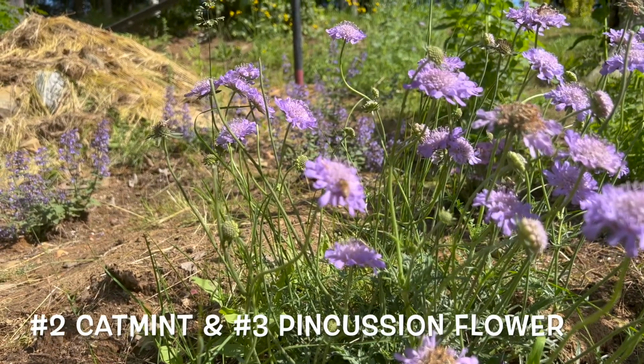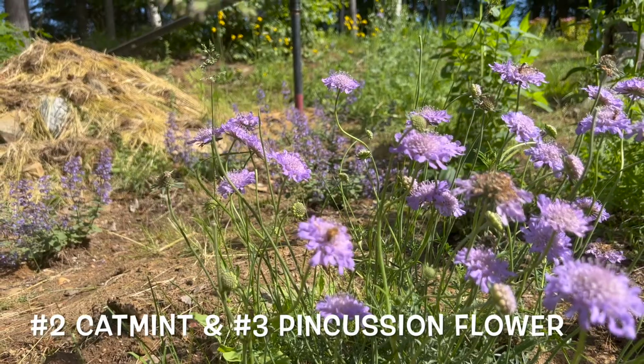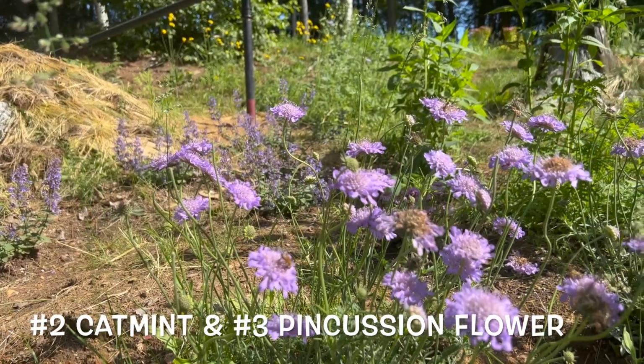Our bees' number 2 current favorite, catmint, Nepeta cataria. Our bees' number 3 current favorite, pincushion flower.